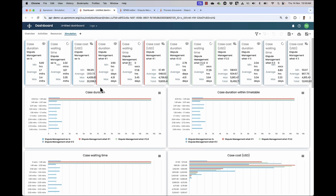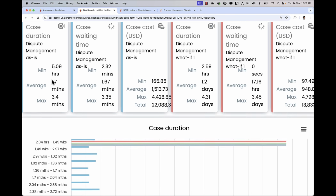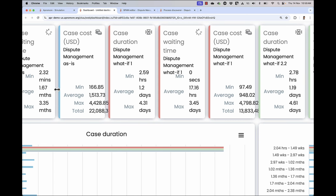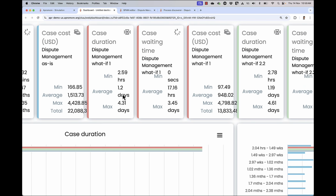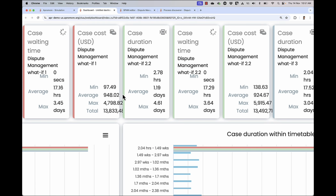So in blue, I have the as-is that, as you would recall, had an end-to-end duration of about 1.7 months. In red, I have the first what-if scenario where I orchestrated case fulfillment in Financial Services Cloud, obtaining the most dramatic cycle time reduction from 1.7 months down to 1.2 days. In green, I have the second what-if scenario where I added the agent, keeping the duration more or less the same, but that allowed me to reduce the FTEs of the case officer.